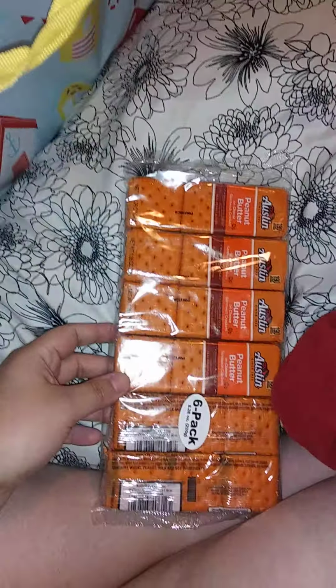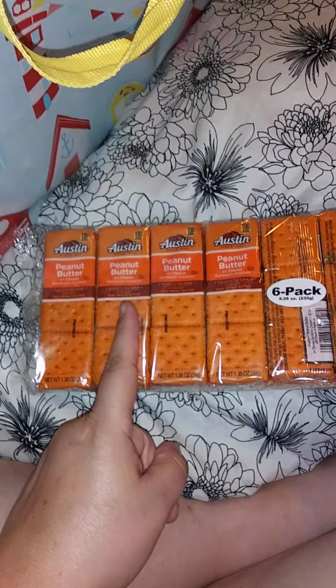For my brother, these 6 packs of Austin crackers, which I'm not sure if it is a good deal, but I went ahead and got him 2 packs of those.